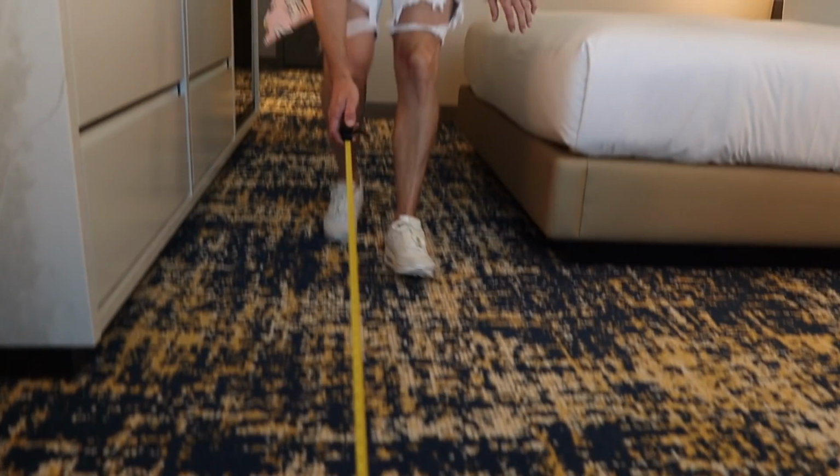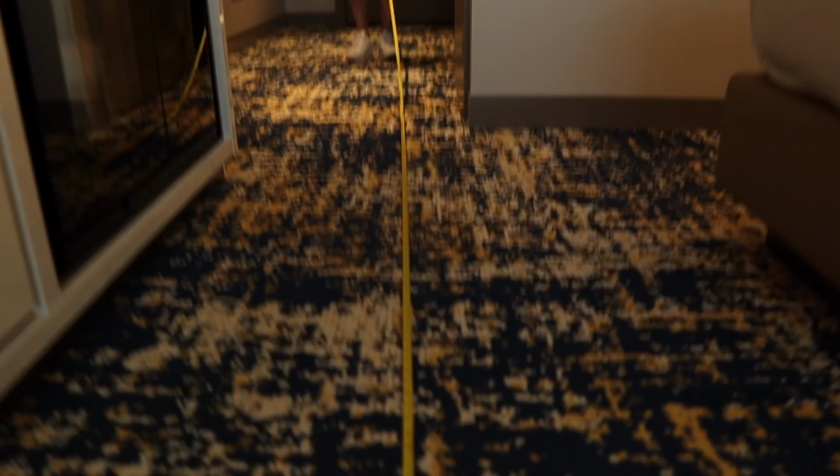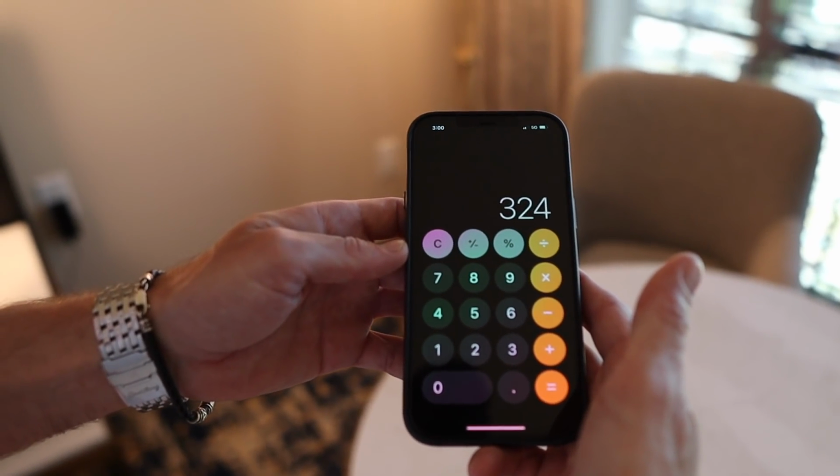So here is 10. I got you. Here is 10. And so 27 by 12. Let's do the math. 27 by 12. 324 square feet. A little bit smaller. If we take just the room without the bathroom, it's like 150 square feet. It's so tiny, there is no place for luggage.